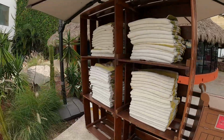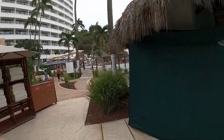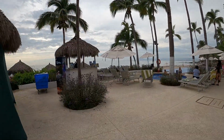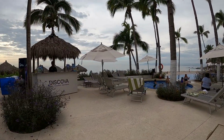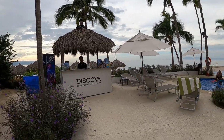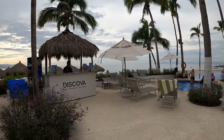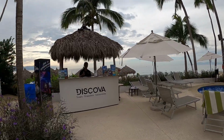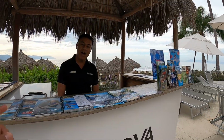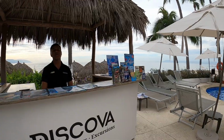So this is your towel area, right next to the adult pool. These kiosks are where you can find various tours. So if you want to go into the city, you want to do some zip lining, if you want transfers to and from the hotel, this is where you can get those done. So you can talk to my friend here. His name is Mario. So Mario will take care of you if you need any help for excursions. Saludos.